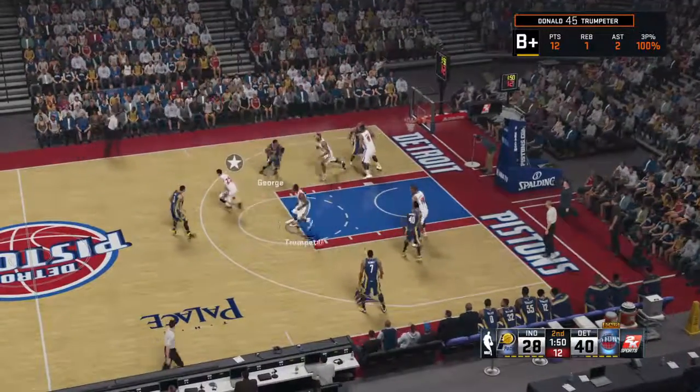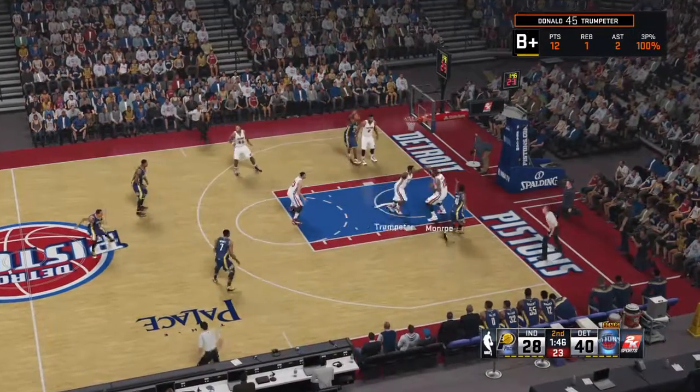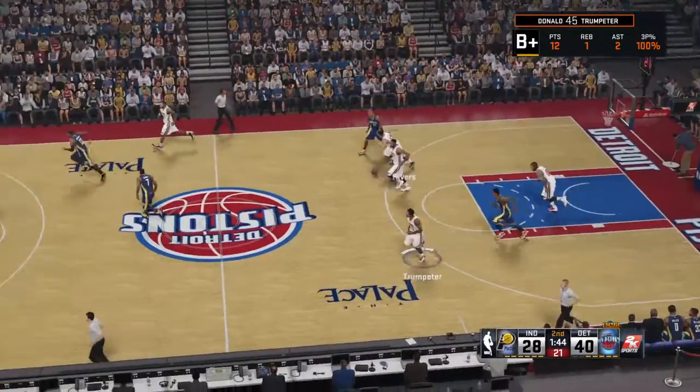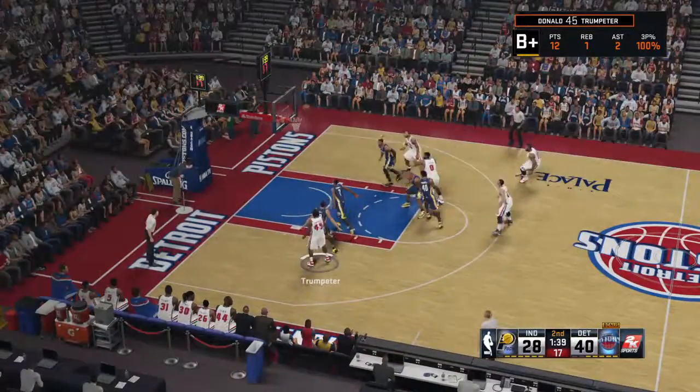After the basket by Detroit, George dishes to West. Plenty of space. Can't get it to go. And Detroit the other way now. Up next for them, the Grizzlies at the FedEx Forum. And that one will start off a 3-game road trip for the team.